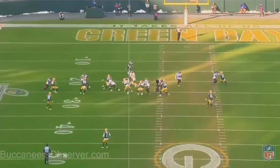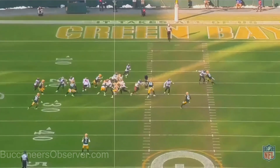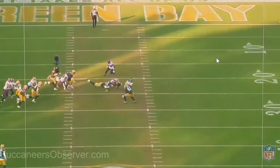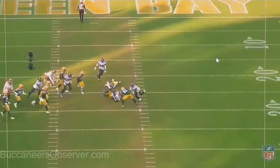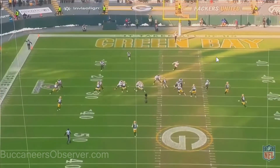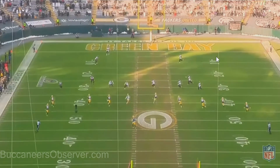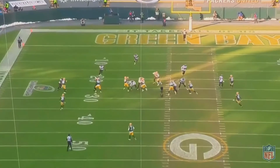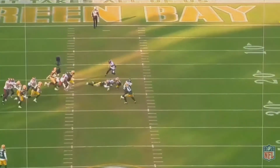Frame at a time. You see, he's still got a wide open hole, and then he gets loose. And they both end up making the tackle. Just a little bit of better blocking there, and that would have been a home run. Let's watch it in full speed. Boom, got a huge hole, and then just collapsed.